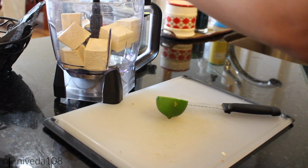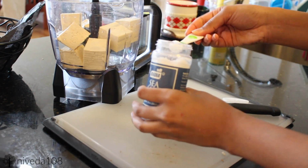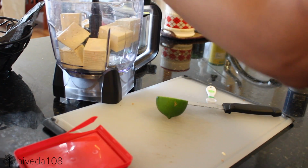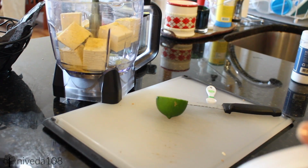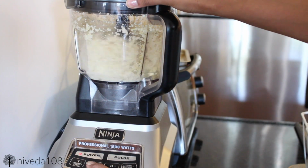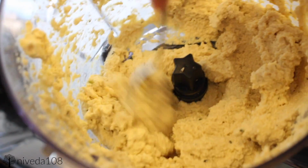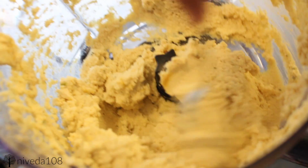So basically a block of drained tofu. I used extra firm, I think, and then half a lime, a teaspoon of salt, one of those frozen basil cubes, a ton of garlic powder, and a really large amount of nutritional yeast. Just blend that together for about 1 minute. The texture of it is truly like ricotta and it tastes so good and it tastes like actual cheese. So that's going to be one of my layers for my eggplant parm.